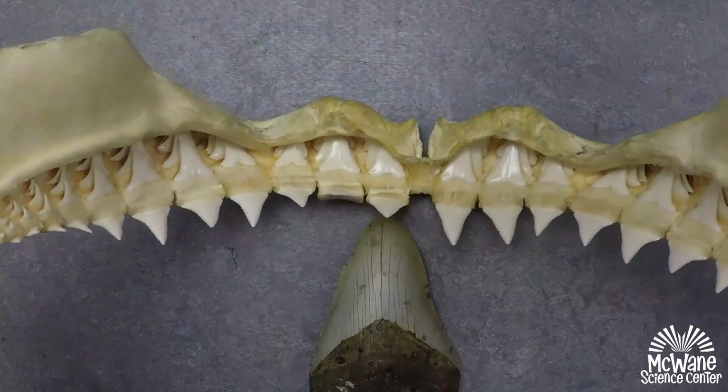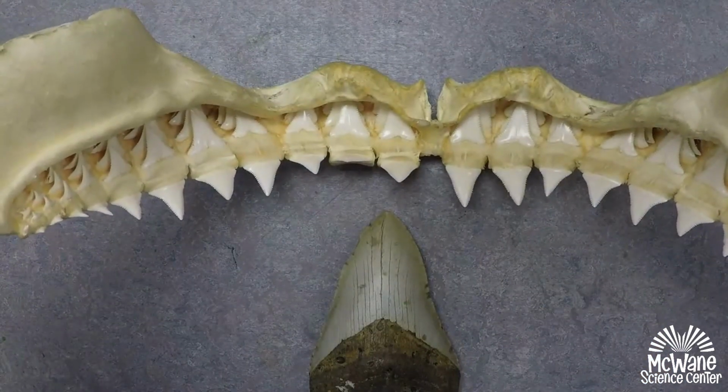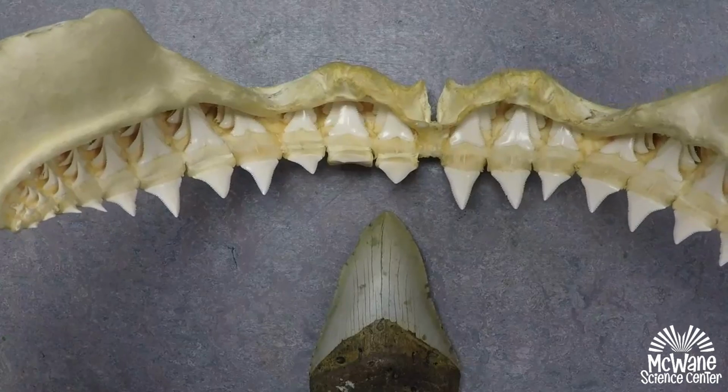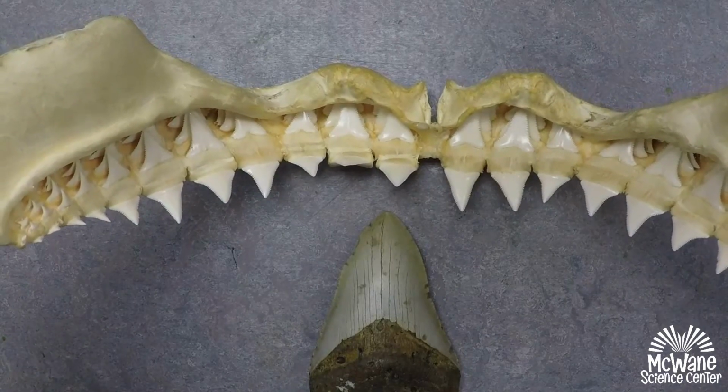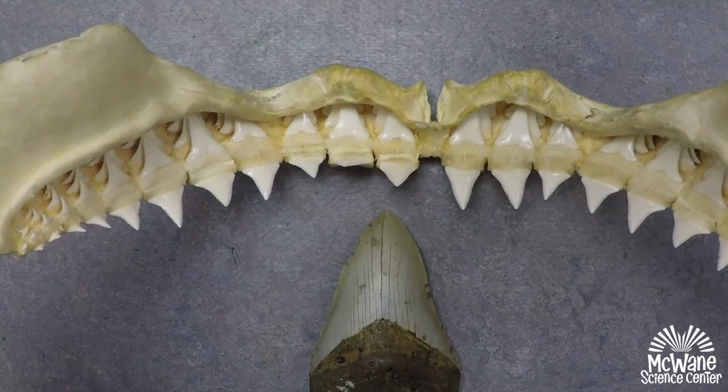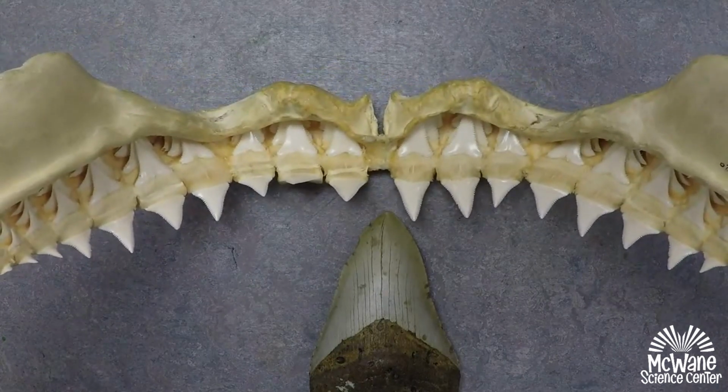out. So I think people have heard that sharks replace their teeth, where humans and mammals, we generally get 2 sets of teeth, baby teeth that fall out, and then you get adult teeth. Well, in this particular case here with sharks, they replace teeth throughout their lifetime.